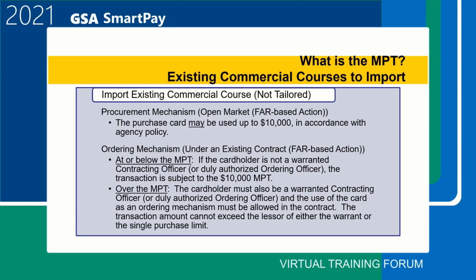Purchase of a complete commercial training course is a FAR-based action. The way in which the card will be used will dictate the micro-purchase threshold that applies. The card can be used as a procurement mechanism on the open market to purchase existing commercial training courses for an agency up to the $10,000 micro-purchase threshold in accordance with agency policy.